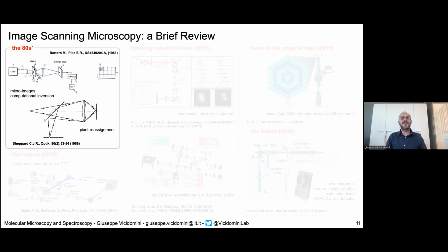While the idea was there in the 80s, unfortunately, I think that practically this idea could not be implemented because a camera that is so fast doesn't exist. Because you remember that you need to scan your beam really fast, and you would like to collect the data from each single probed region. So it took a little bit of time.